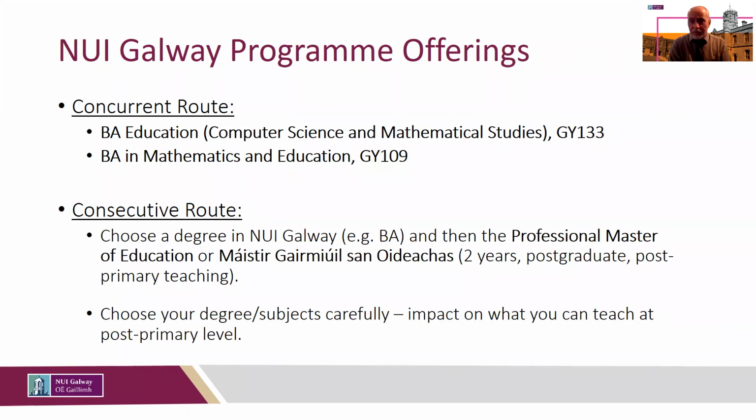So as regards NUI Galway's program offerings, we offer a concurrent route for undergraduates. So this would be a BA in Education, Computer Science and Mathematical Studies, GY 133, and a BA in Mathematics and Education, GY 109. These are the only two concurrent routes that we provide.